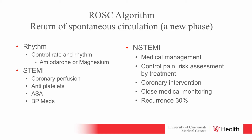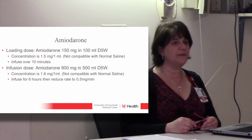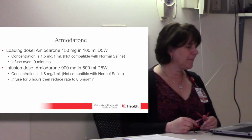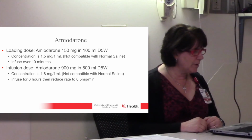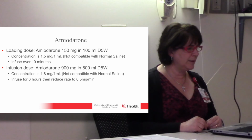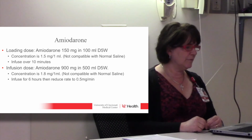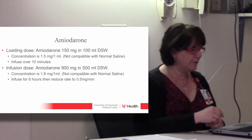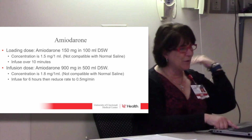Amiodarone, your loading dose. If the patient had a pulse, like maybe they're having runs of VTAC with a pulse, they're going to get a loading dose of amiodarone 150, slow over 10 minutes. And then the drip: amiodarone 900 in 500, concentration is 1.8 milligrams per 1 milliliter. You infuse that for 6 hours, then you reduce the rate to 0.5 milligrams per minute. By that time, you're out of here.